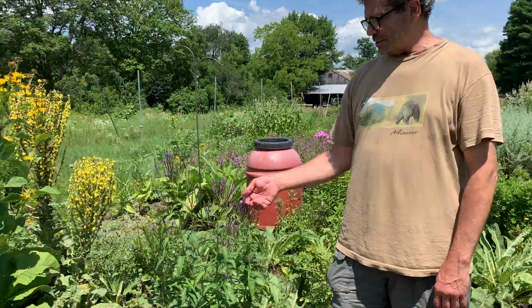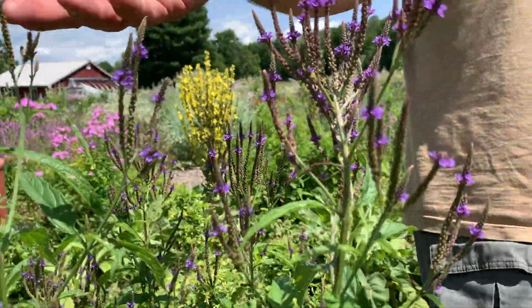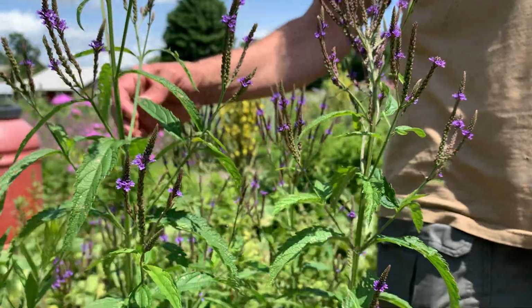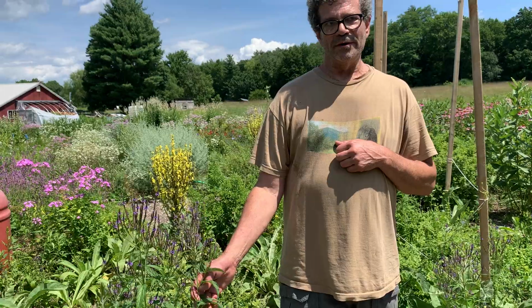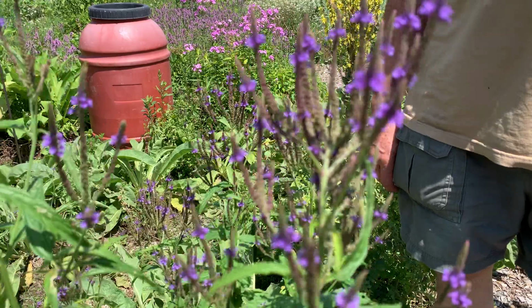I'm here on a July 25th day, high summer, standing next to blue vervain. This is a native plant. Verbena hastata is its scientific name, and I think its most preferred habitat would be damp meadows. You'll oftentimes see this growing out in low damp areas where you might see the invasive purple loosestrife growing. This will be growing amongst it. Of course, this is native and not invasive, so we encourage its growth.